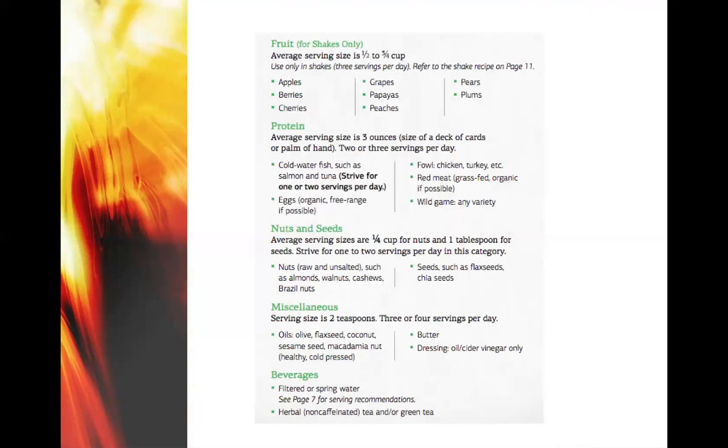As for protein, I always recommend, say for example, if you eat 3 times a day, 3 full meals a day, at least substitute one of those meals to just be plant-based. Eventually you want to get to that. You don't have to go vegan or vegetarian. But it's good to just do that every now and then to give your digestive tract a break.